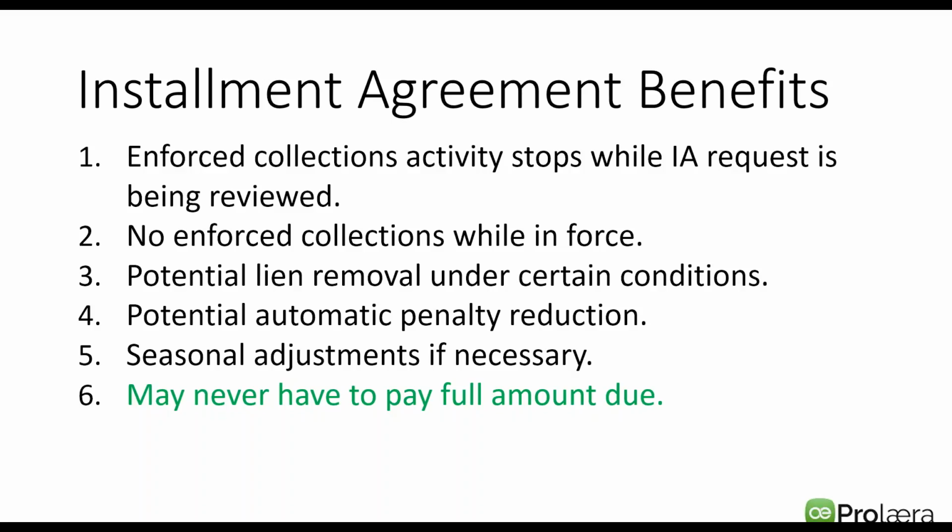The biggest thing about the PPIA in terms of the benefit to the taxpayer is that they won't necessarily have to pay the full amount due. And I know that that's automatically going to ask the question in a lot of people's minds of, well, why not just do an offer in compromise? Well, they may not be eligible for an offer in compromise.